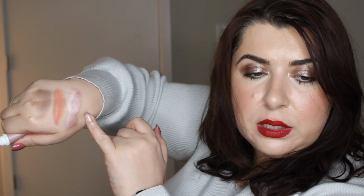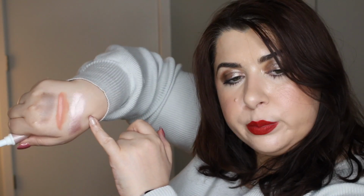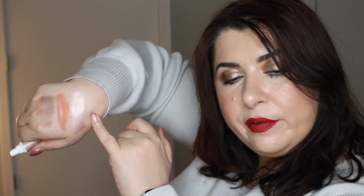This is a pinkish shimmery shade, which is absolutely beautiful, and I panned a few things in this color family this year, so I think I'm really going to love it. It is very... can you even see it? There we go. It is very similar to the Charlotte Tilbury ones that everybody loves. I think it's beautiful, and I want to use this up completely.